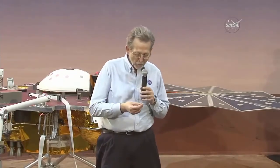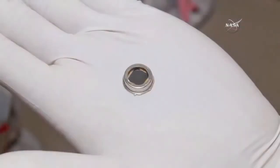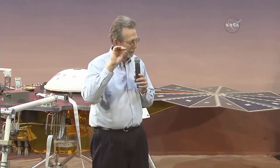And it's a very popular mission. How popular? Well, we asked people if they'd like to add their name to a chip. Here's one of the chips. This is what it looks like. And the response was unbelievable. 2.4 million names are on this chip. And it is affixed to the surface of the spacecraft. How cool is that? So I hope you're one of them. It's too late to put your name on this one. It's already in the fairing, ready to go.